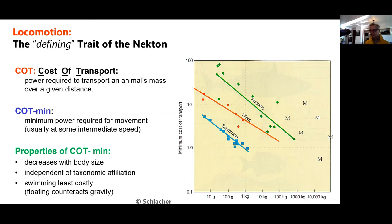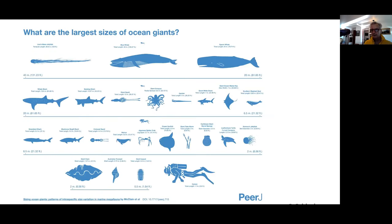The simple reason is that once a bird is up, they're actually very lightly built. They can glide or soar for long periods of time. Swimming, on the other hand, is the most energetically favorable option of them all. And the success of the nekton in the ocean is partly due to that: energetically speaking, it's a very, very good way to get around. And that also means the ocean supports by far the largest organisms on Earth.